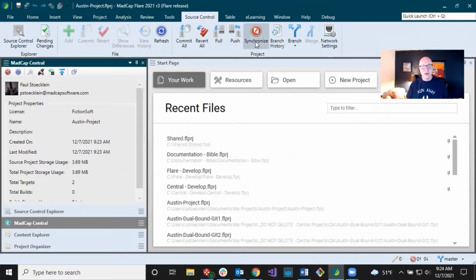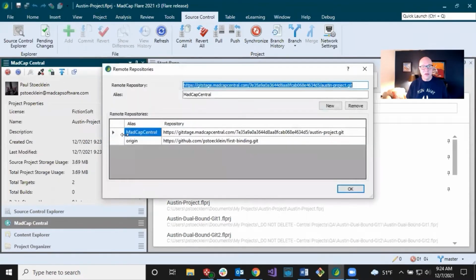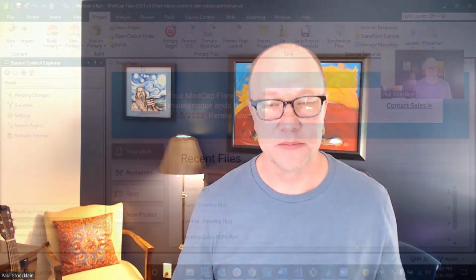I can click on one of these buttons, push, pull. And if I click this ellipsis right here, you're going to see there's both of the bindings. Actually, the UI has changed since I first recorded this video, so I just want to show you how things look now, and it's a little bit easier to do this.